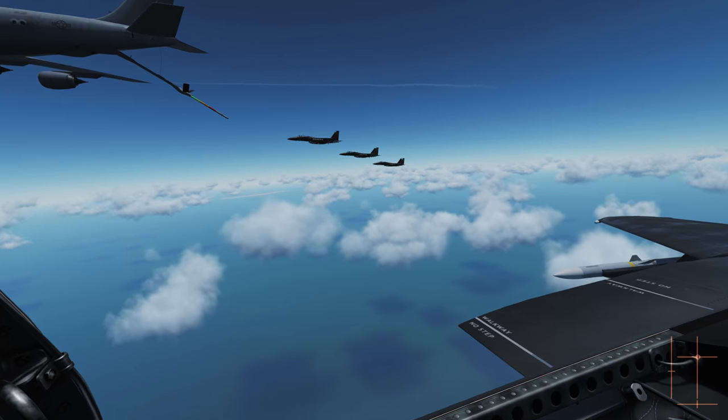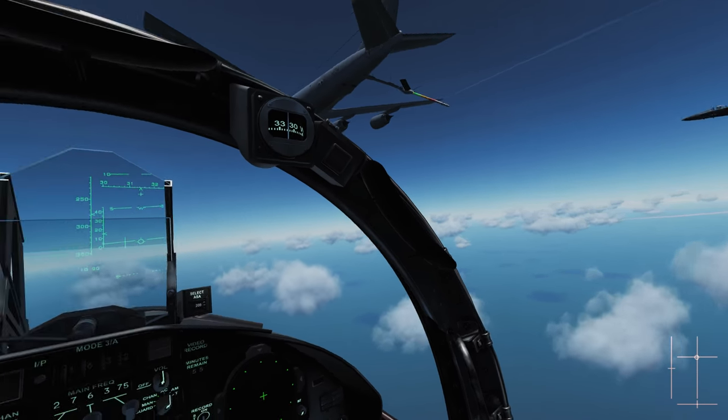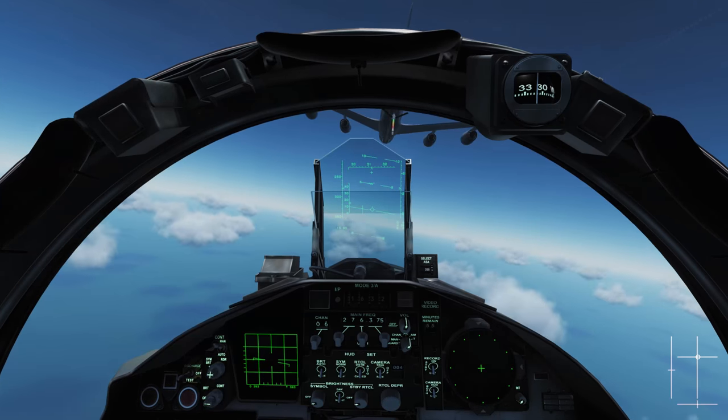So the first thing we do is check over our shoulder to make sure the pre-contact position is clear and safe, and then in a nice controlled fashion, move pre-contact behind the boom.